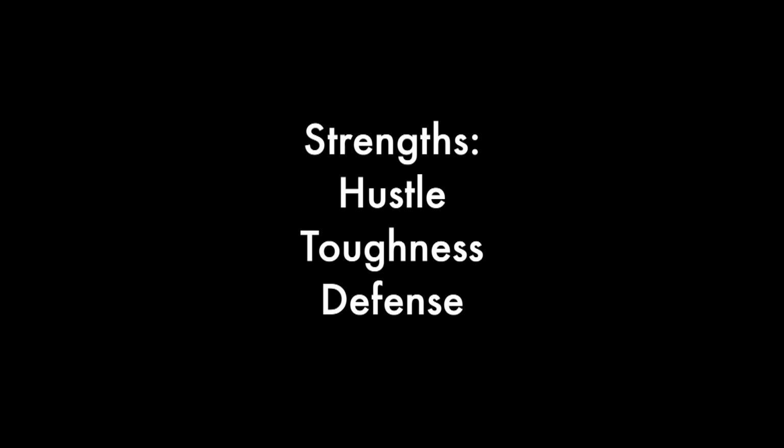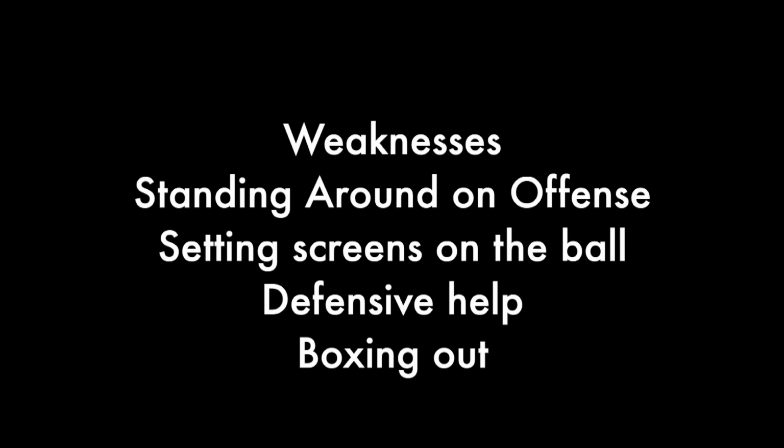You guys played a great game against IHM. There was a lot of hustle and toughness and very good defense overall. Weaknesses include standing around too much on offense, setting screens on the ball instead of setting screens away from the ball, some defensive lapses, and not boxing out.